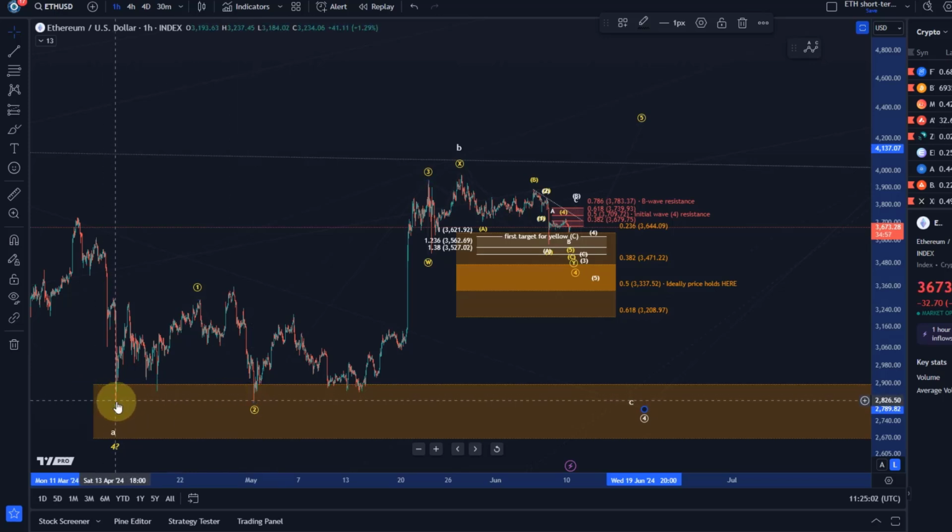So we talk about the area around $2,800. This is definitely a possibility, but cannot be confirmed until we break at least below 3,337. Better would be a break below 3,208. It would just confirm it a little bit more. So we have a support area. I'm looking at higher prices in a possibly still unfolding diagonal pattern, so I'd like to see that fifth wave to the upside, but only as long as we're holding 3,208.